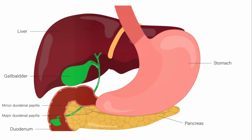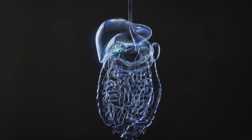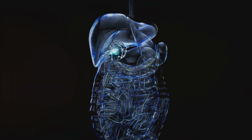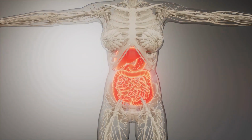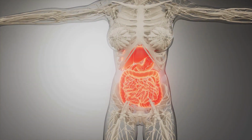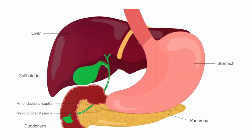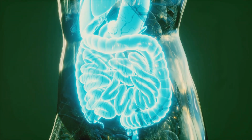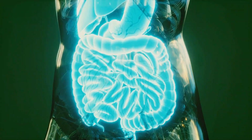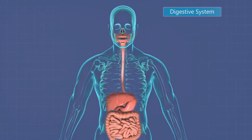Before we dive into gallstones and acute cholecystitis, let's first take a moment to understand the gallbladder and its normal function. The gallbladder, a small pear-shaped organ located under the liver, plays a significant role in our digestive system. It stores a fluid known as bile, which is produced by the liver to digest fats. When food, particularly fatty food, enters the small intestine, the gallbladder releases this bile into the bile duct. This process aids in the breakdown and absorption of dietary fats.